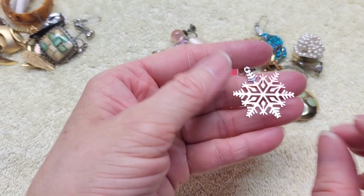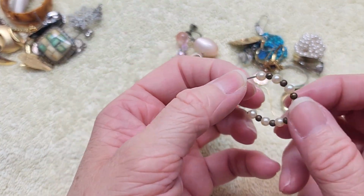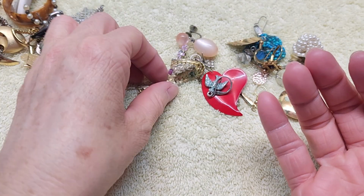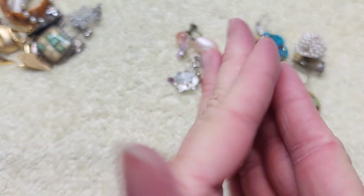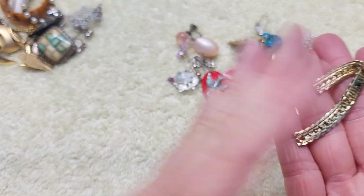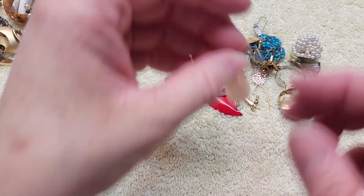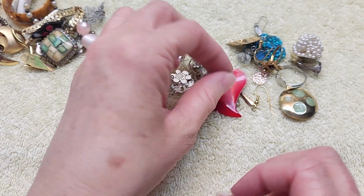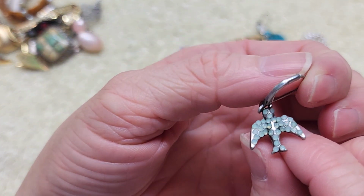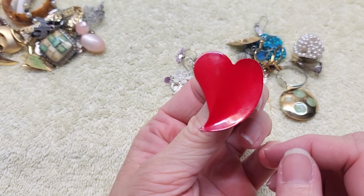We got this metal snowflake. This will go to craft. Faux pearl hoop earring. This is, if this isn't 80s, I don't know what is. Just gold chain. Not real gold, I don't think, but I could see somebody in a soap opera wearing this. I've got a screw back with kind of an opalescent pinky bead earring. I've got this adorable little bird with little turquoise colored rhinestones on it. Very 80s heart. This might make a good little lapel pin on your denim jacket, maybe.